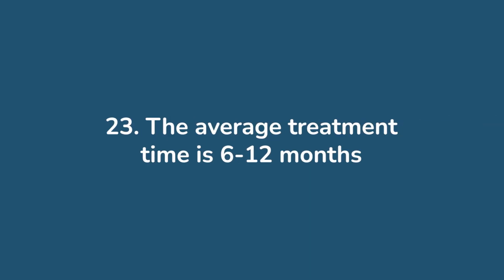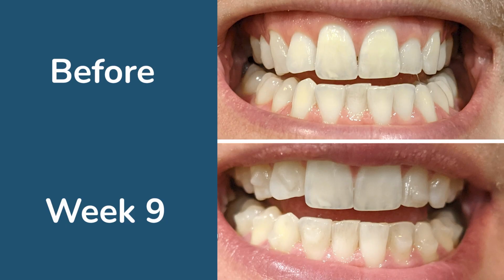Number 23. The average treatment time is 6 to 12 months. Small changes take less time, bigger changes take more time. 6 months is more of a minimum though, and treatment can take up to a couple of years. You will see changes within the first few aligners though. I was surprised by how much movement I had in the first couple of weeks.